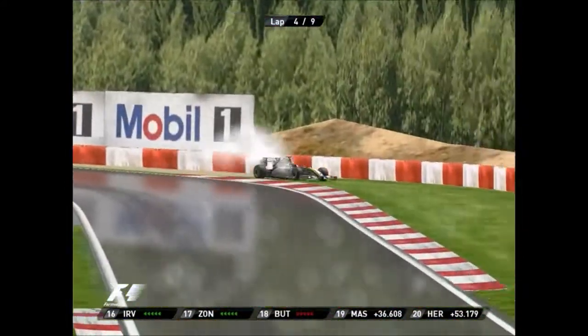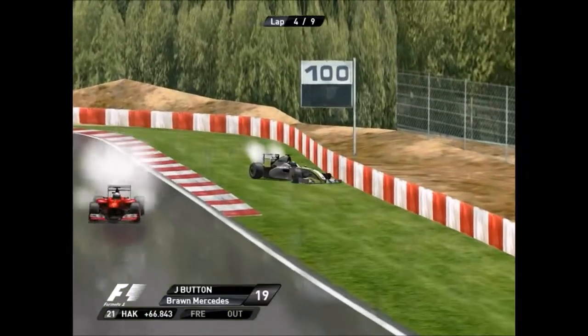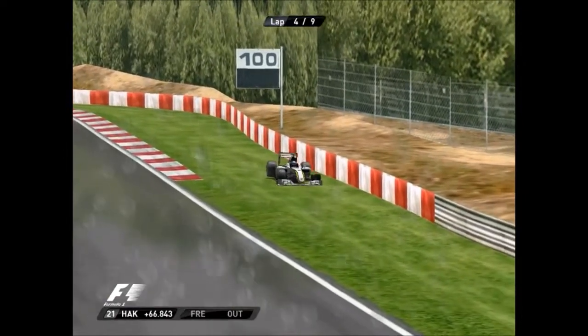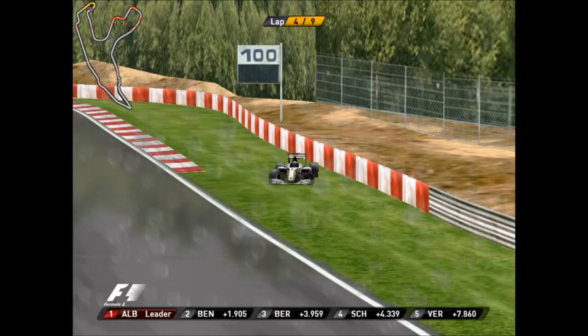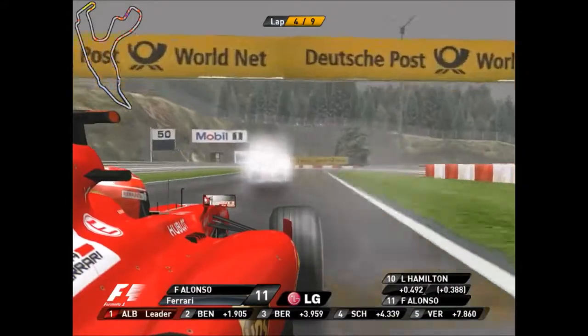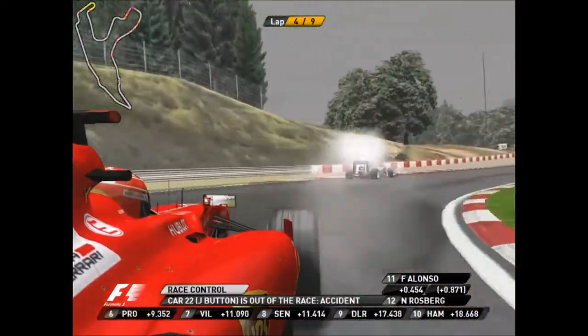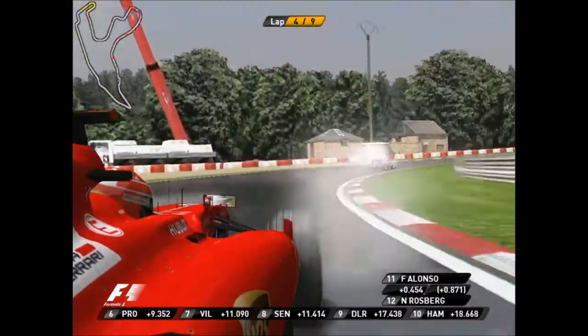That's ingenious. Oh, and well, I don't have much to say for that. So that just happened. Jenson Button out of this race through an accident, and that is now confirmed by race control. Goodness.